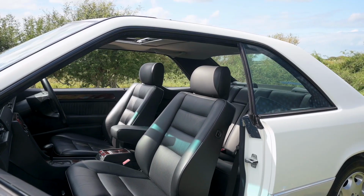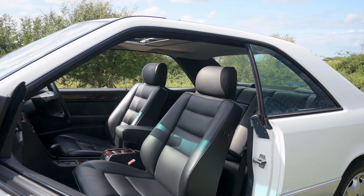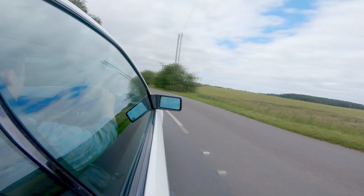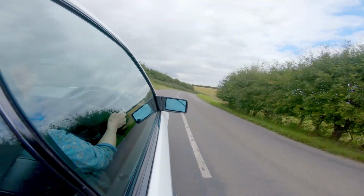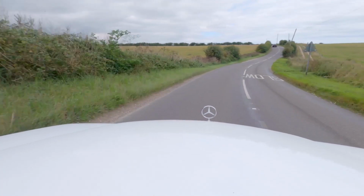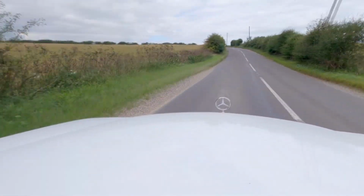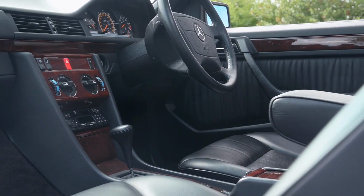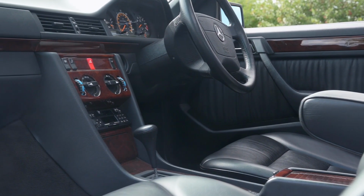We've got proper leather seats in this example. Sometimes, or most often, you get MB Tex, which is kind of like vinyl. The springs in them are a bit firm. It's just like the German style, but they're supportive, you know. It'll be comfortable on a long journey. You won't get back pain, that's for sure. The rest of the interior is finished impeccably. All the wood, door trims and stuff, it just all feels really expensive. It's just a thoroughly nice place to be. You feel like you are in somewhere very luxurious.